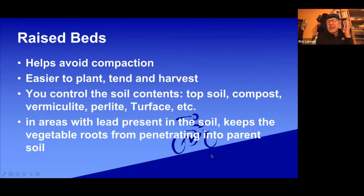You control the soil contents of that raised bed. You can use topsoil, compost, vermiculite, perlite. Turfus is the product that I mentioned earlier. And in areas with lead present in the soil, this goes back to this very important point. This is why we test for lead in soil. It especially affects children, of course.